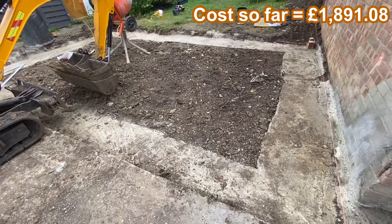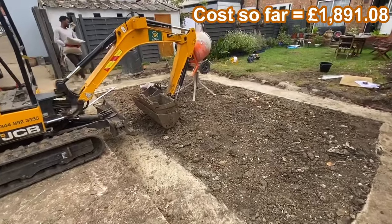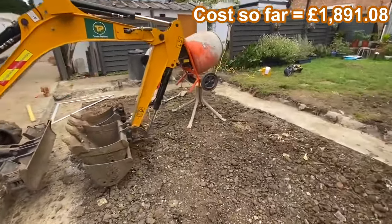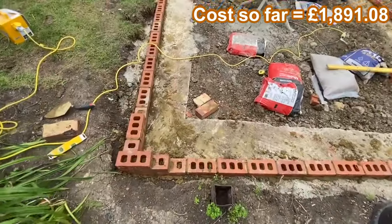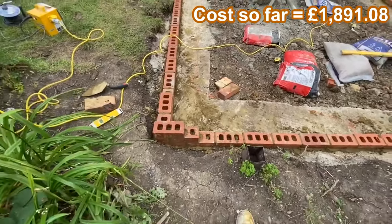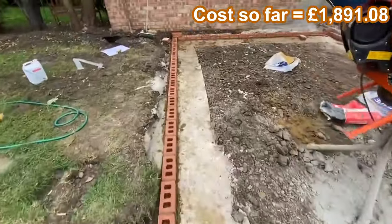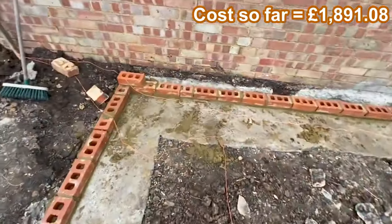So you can see the next day our concrete is dry, and I've also removed some soil from the center area, and now we're ready to start laying our foundation bricks. So we're using engineering bricks here, and we're going to take it up 3 courses. The aim really is to try to get about 2 courses above ground level.